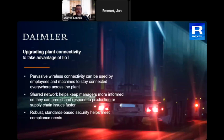Another customer, the Daimler production facility, had challenges with delivering customized vehicles for consumers. They were trying to do it better and faster. They were trying to control the costs by boosting the manufacturing efficiencies. They were trying to improve agility and scalability to support innovation and future production needs. Again, we sat down, did some workshops, and discussed the CPwE best practices, focusing on the network and security areas.